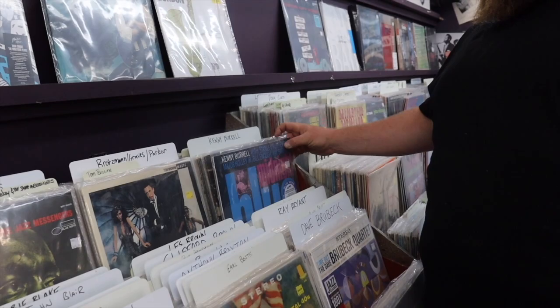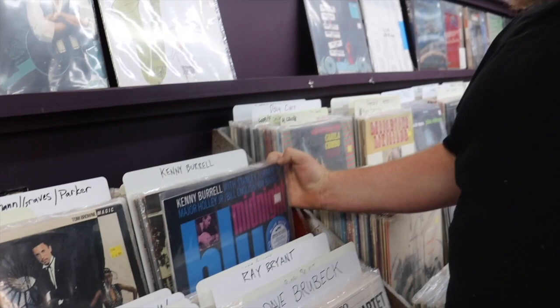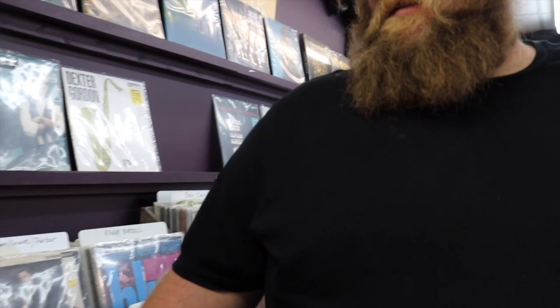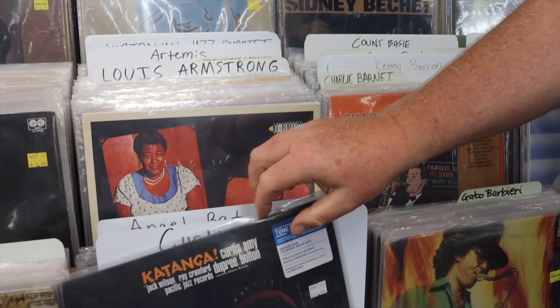Yeah, and the Blue Note stuff is excellent, isn't it? What's special about the Blue Note? Well, it's just an old jazz label that promoted a lot of these guys. I mean, Kenny Burrell or Art Blakey are very famous, but they promoted a lot of smaller artists too. This is really good. This is a Tone Poet. It's probably hard to find. It probably wasn't produced much, but they're kind of going back to it. That's a really good one.